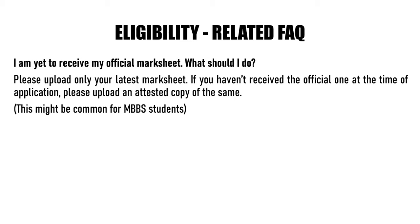What I do is I print it and I attest it from a gazetted officer, which could be a professor or an academic dean or HOD, something like that, and you could submit it. And that's what even I did, if I remember correctly. Second year mark sheet, I had gotten it attested from my pharmacology HOD, if I'm not wrong. So that's what I had done. This might be a common occurrence for MBBS students, so just to note here.